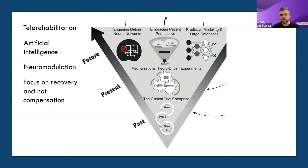I think we need to focus on recovery and not compensation. Of course, this does not apply to all patients in all circumstances, but in many patients, especially at the beginning in the acute or subacute phase, they start being treated in a compensatory way. And I think that at that moment, we need to start treating them focusing on recovery, on gaining again the most normal motor control, strength, etc. possible.